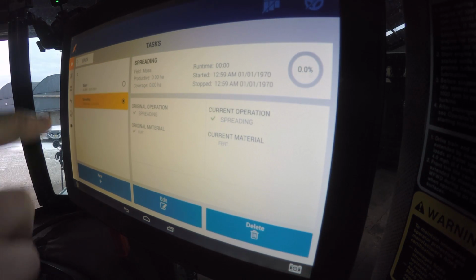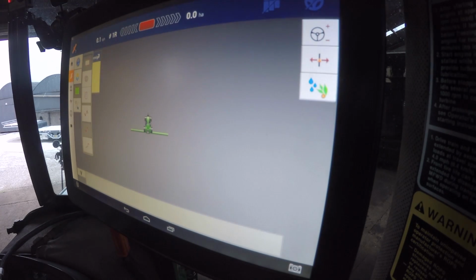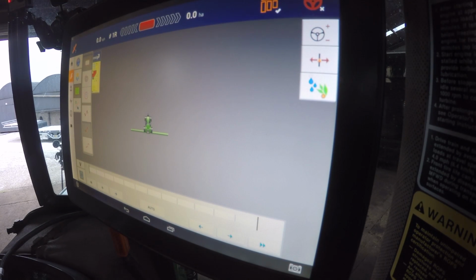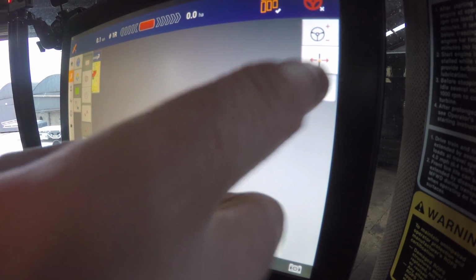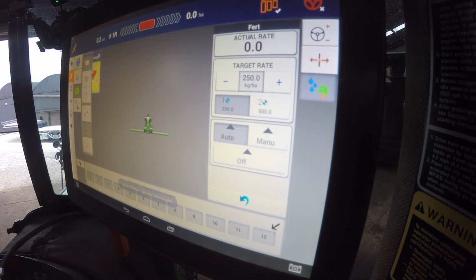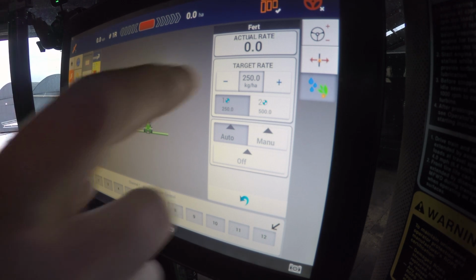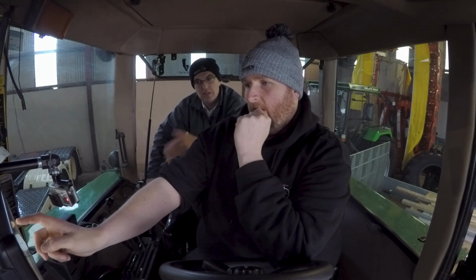Now press back, and on the bottom right press run again. It takes a second. And now on your right hand side, see the seed and the water drop? Press that, and now press where it says target rate. Now you can change your rate and everything from that, and it'll tell the Isobus implement what to do. So instead of opening up the UT the whole time, you can control it from there, and you can see your sections on the bottom, the 12 sections.